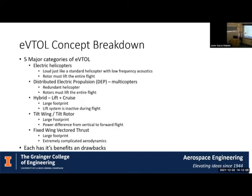You take the kit version, the hybrid or lift plus cruise, you're back to that large footprint because you've got the airplane footprint. And the problem with this is once you're in the air, I shut the lift system down. Now I'm carrying around dead weight. It's only used for about 2 minutes of the flight, up and down. Is that the right answer?